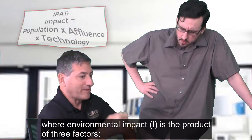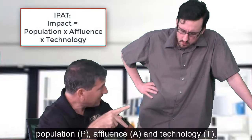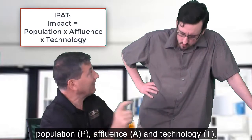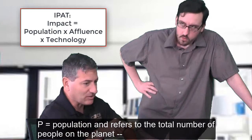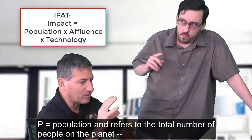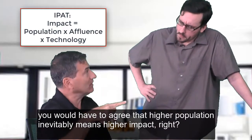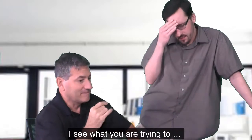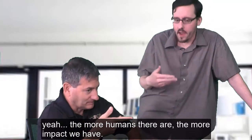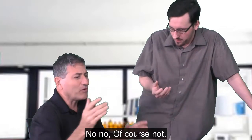And given the IPAT equation, I = P × A × T, where environmental impact I is the product of three factors: population P, affluence A, and technology T. P equals population and refers to the total number of people on the planet. You'd have to agree that higher population inevitably means higher impact, right? I see what you're trying to... Yeah, the more humans there are, the more impact we have. But it doesn't mean all impact is bad. No, of course not, of course not.